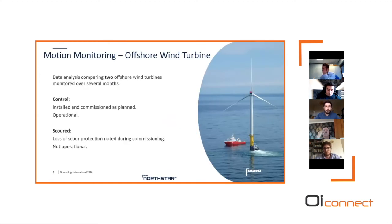So in the framework of this case study, we have been asked to monitor two wind turbines, one of which experienced a loss of scour protection during the commissioning, and the other one was built and commissioned as planned. So this actually gave us the chance to compare sets of data and how that scour protection damage affected the wind turbine.